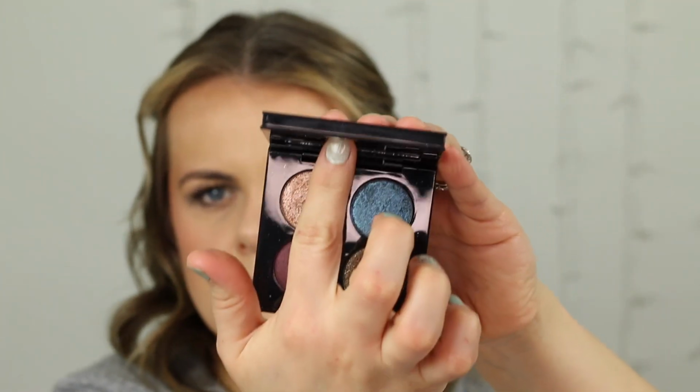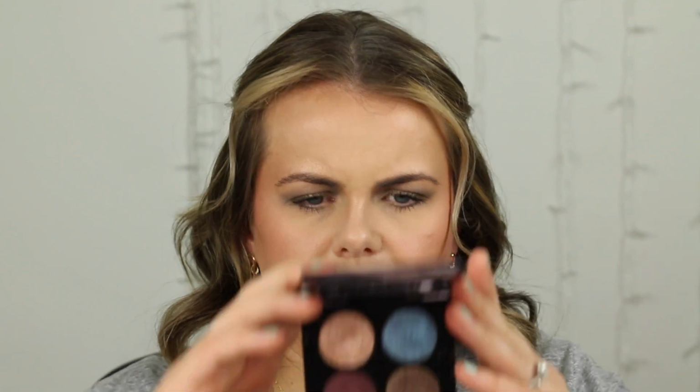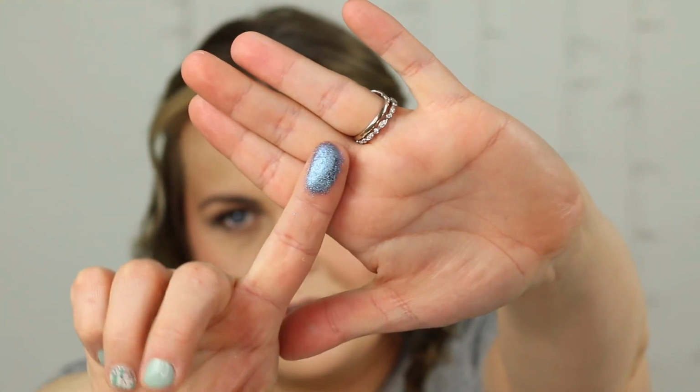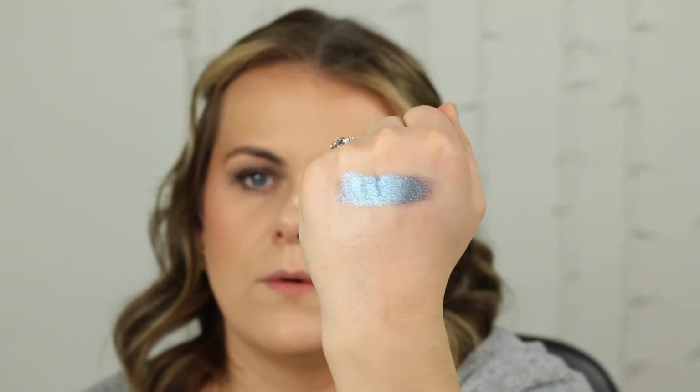Okay, shade 2. Shade 2 is this blue, I don't know if it's supposed to be a duochrome, but it kind of comes off as one. But this is Hypnotique right here. Very chunky formula. And my pan is weird. Like, it's kind of slanted, so there's a pretty decent sized dip in my pan. But whatever. There's that shade. I'm gonna go ahead and swatch on my hand. Oh, that is beautiful though. Stop. It's blue with like a purple shift. It's definitely a duochrome.